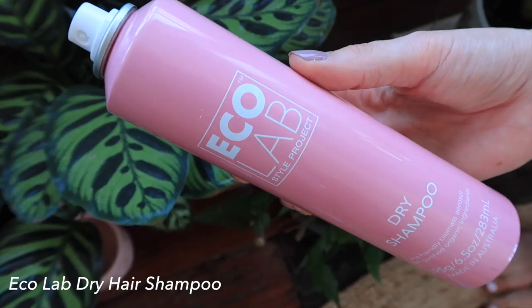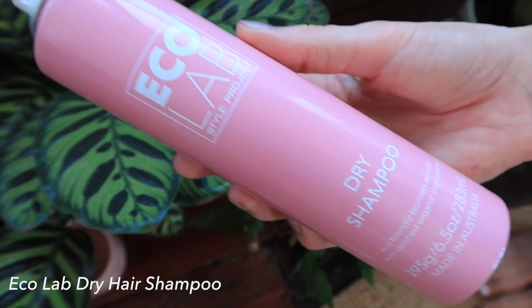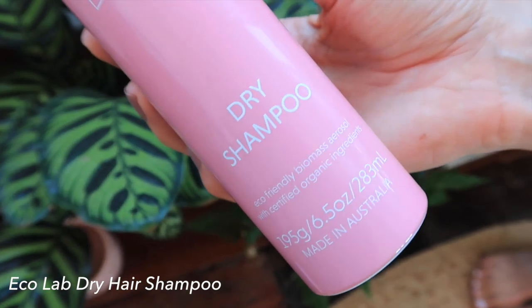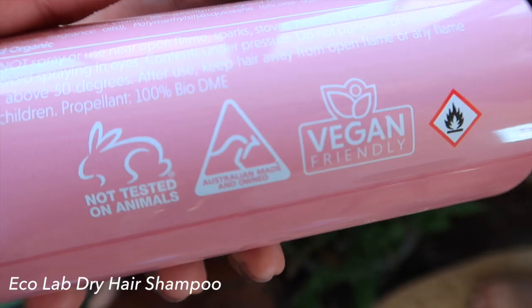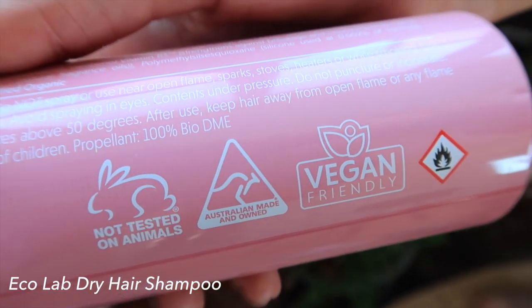I know. See, I caved and I bought this because I've tried all the little ones, the shaker, the more eco-friendly ones. I haven't actually DIY'd one, but you know, the sort of tapioca starch. They're all made out of the same thing, and they worked fine, but I was really wanting something that would give my hair a bit more life, extend the washed freshness of my hair a bit better, and give a bit of volume. And I think I've really found it with this product.